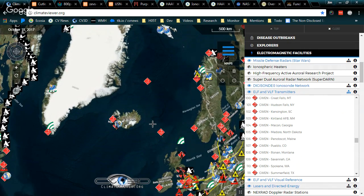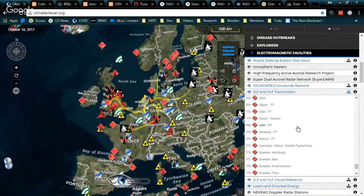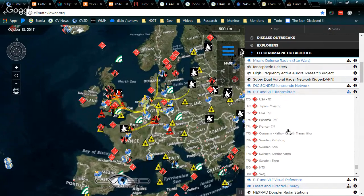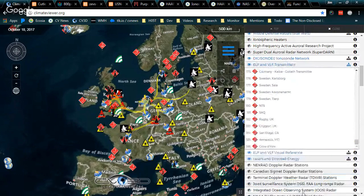Anyway, so these ELF and VLF transmitters are non-directional. They are high powered, and they can affect your nervous system. They are in the same frequency as your nervous system. That's why they are a concern to me personally. That's why I went to great pains and extents to map all this out. So in addition, they can probably be used for other things, but regardless, if it's high power and it can cook your nervous system, I want to know about it.